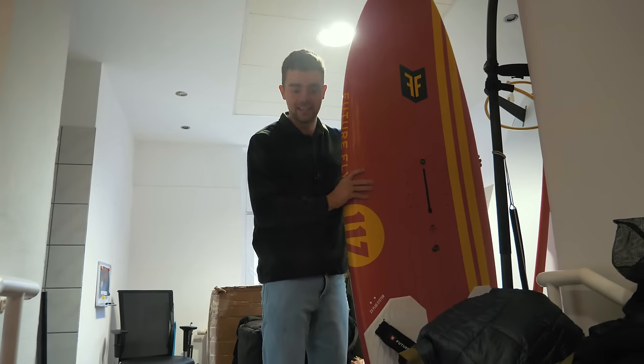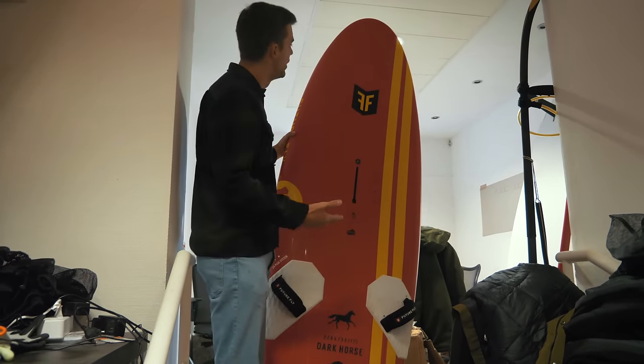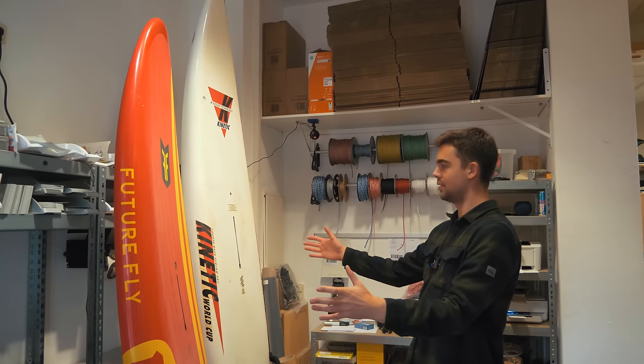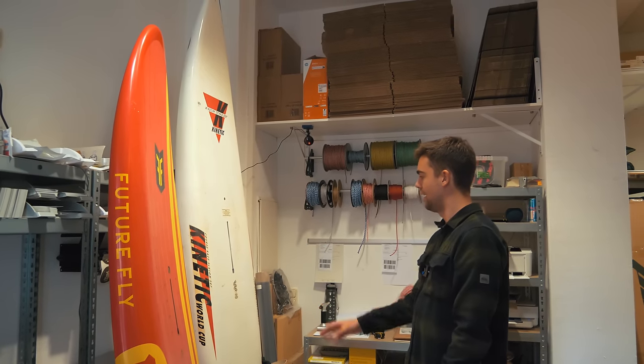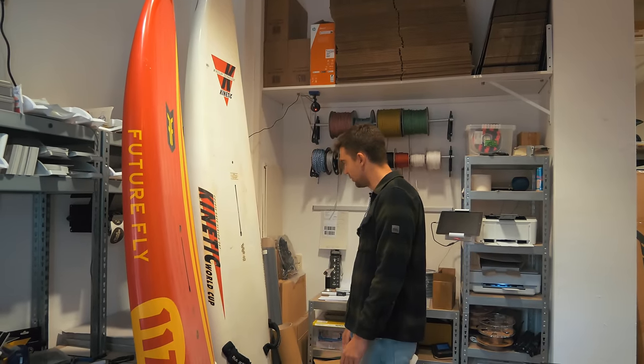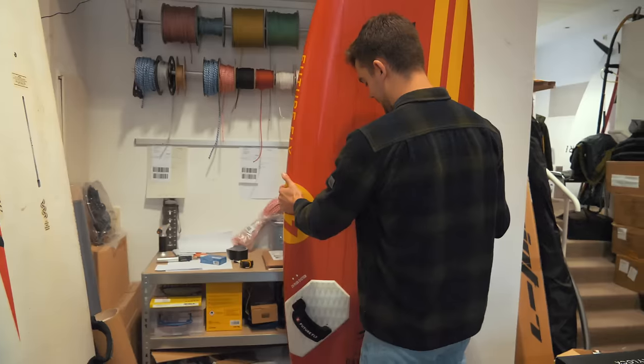This is my high-tech carbon slalom board, which actually has a retail price of 3,000 euro. Oh, wow. If I'm looking at the boards right now, I'm actually wondering how many liters this board has because it's not written on the board. Let's start with measuring the dark horse.